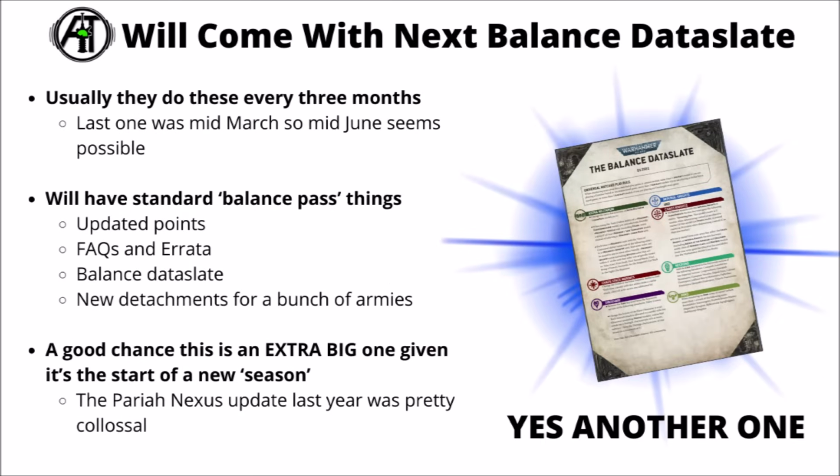The Chapter Approved updates will come with the next balance data slate. We just had the last one in mid-March, so this one seems most likely to be around the sort of time of early to mid-June. They tend to be more roughly in 3-month intervals. This one might be a bit more disrupted, seeing as it's actually coming out alongside a physical product in those cards. We know the drill with this one at the moment: updated points, FAQs and errata, and new detachments for a bunch of armies now, which is something they've started doing as of the last one.